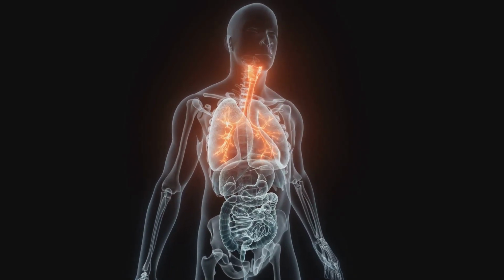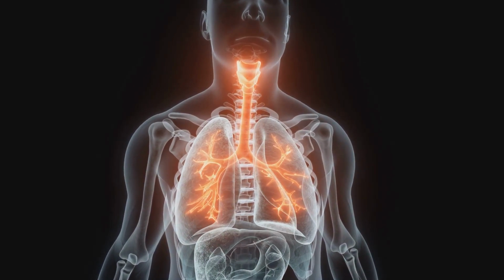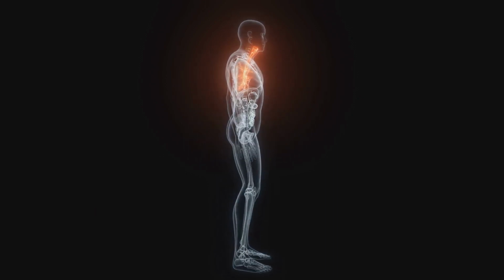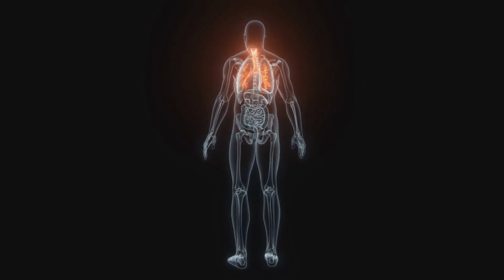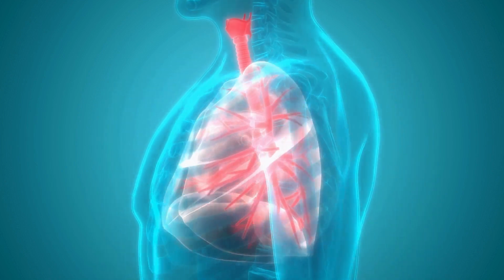The trachea's role is to transport the air from the larynx down to the bronchi. Its walls are reinforced with C-shaped rings of cartilage to prevent collapse during breathing, and it's lined with cilia and mucus that work together to filter out dust and other particles. The trachea then splits into two primary bronchi, one for each lung.